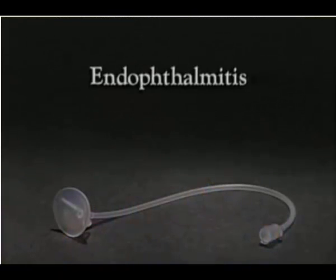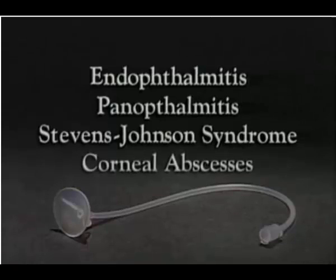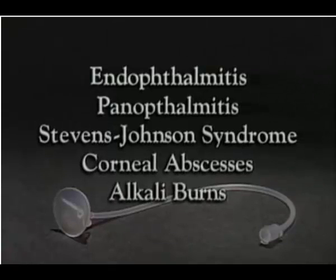Patient testimonies overwhelmingly confirm that the Morgan lens is more comfortable than conventional handheld methods. In fact, on many occasions, in cases of endophthalmitis, panophthalmitis, Stevens-Johnson syndrome, corneal abscesses, alkali burns, doctors have used the Morgan lens for continuous irrigation for 7 to 10 days, removing them only long enough to examine the eyes.